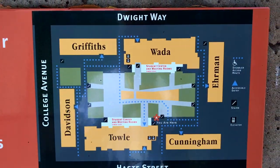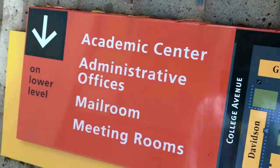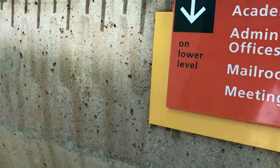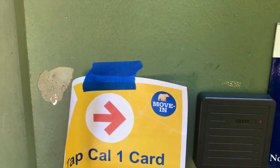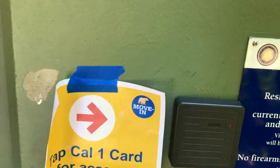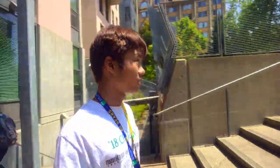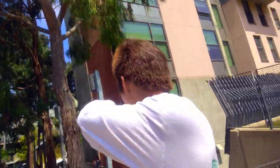This is the Cunningham Hall where I live, of our Unit 2 place. I live in Cunningham. I'll show you guys around other places. We got the academic center on the bottom, mail room, meeting rooms, etc. Before you enter your room, you always have to scan your card, and this is to keep non-students out. So Unit 2 check-in spot is down here. Is it down there? Yeah, it's down there.